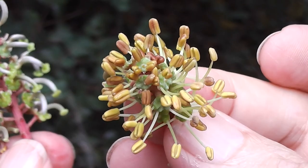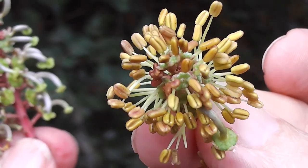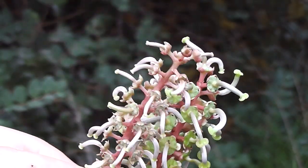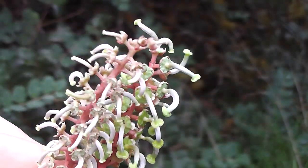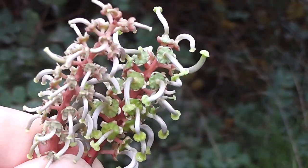That's a male flower. Male carob flower. This is a female with its little baby beans on it. This male smells like semen. The female's flower will smell like semen if it's covered in pollen.